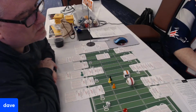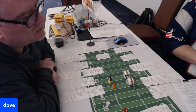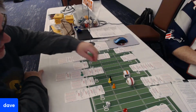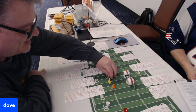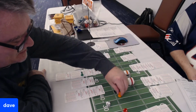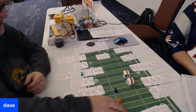22. 22 is a 33. And a 33 is unsportsmanlike conduct on the defense, 15 yards, and a first down. 5, 10, 15. First down. I like it. So you are cruising right along here.